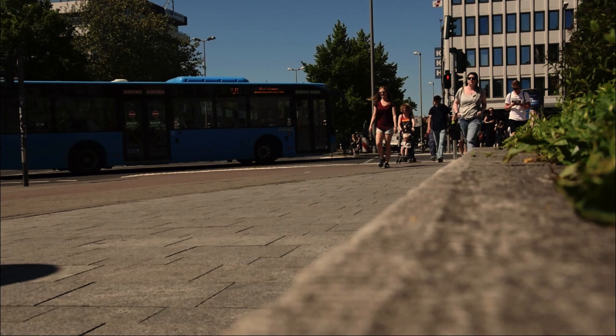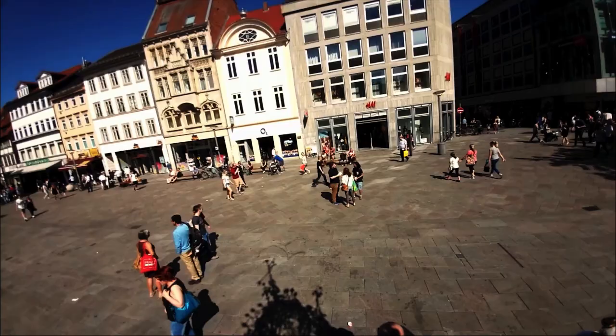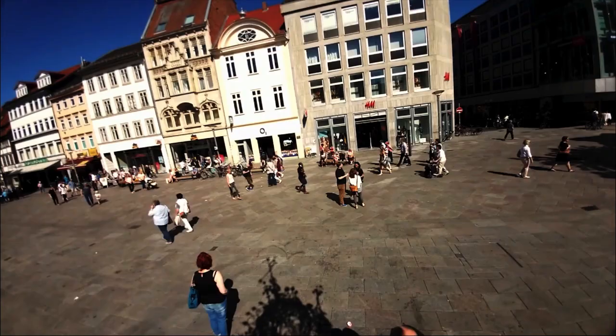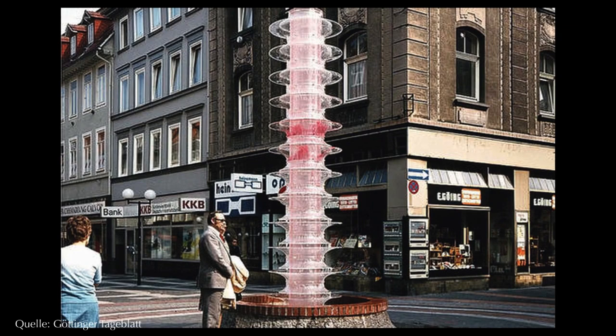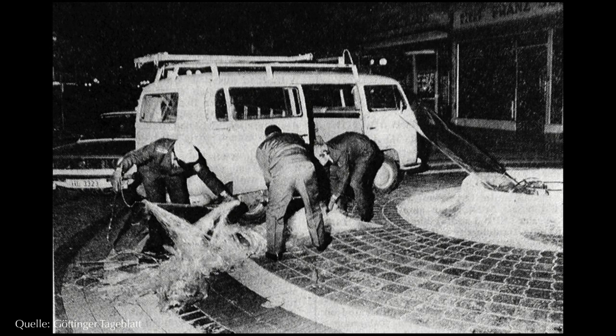But let's go on to the heart of the town now. For a very long time, Göttingen city center did not have a pedestrian zone. A few years after the pedestrian zone was established, a fountain made of acrylic glass was built at this central point. However, this 5 meters high glass pillar did not seem to be very popular. After only 4 hours, it was vandalized. Over the years, its water was regularly dyed in different colors.